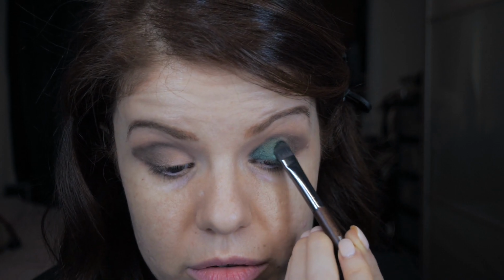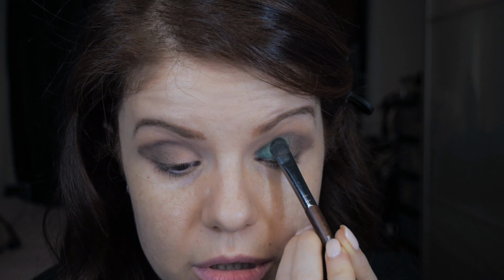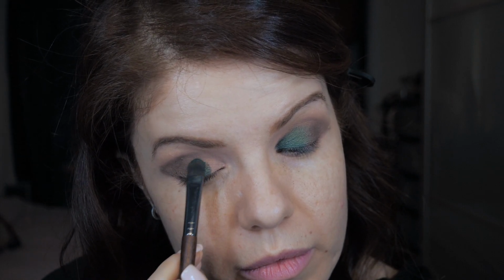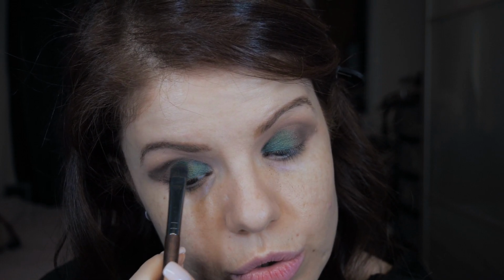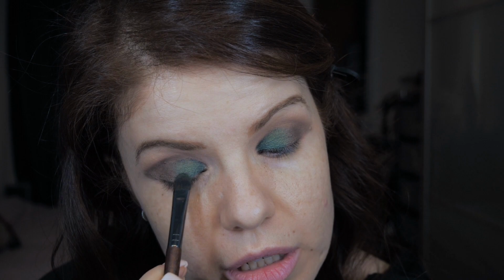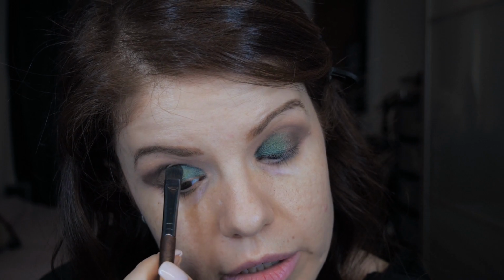There is a fallout. It's okay. Look at this, guys. I love it. I love this color. Like, seriously, it's really easy to use, to play with. Like, really.